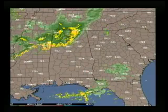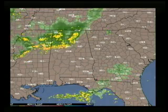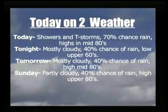Here's the satellite picture. Whoa, you can see the rain. But it looks like it should be moving through our area and out of the way in the near future. There's the other satellite picture of what's going on around the country. And here's the forecast for today: showers and thunderstorms, 70% chance of rain, as you can tell by looking out the window.